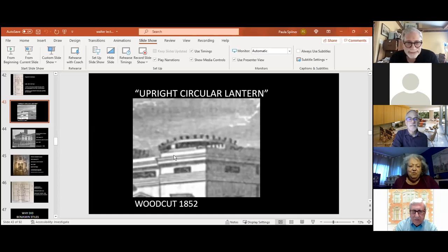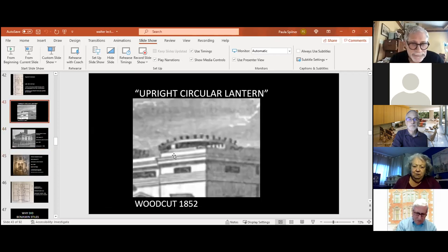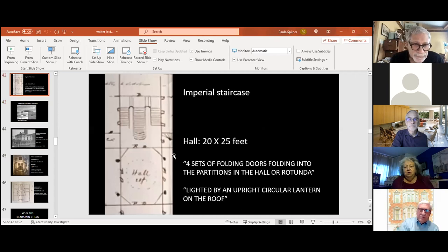But great talk. Still quite different from the Merchants Exchange, which clearly has a roof. Yep, with light coming from the side. Okay, who knows? Well, I'll look into it.